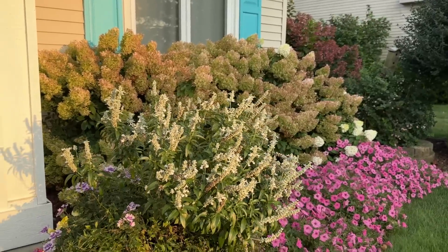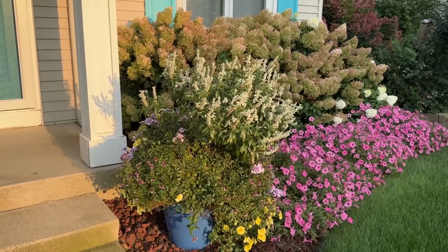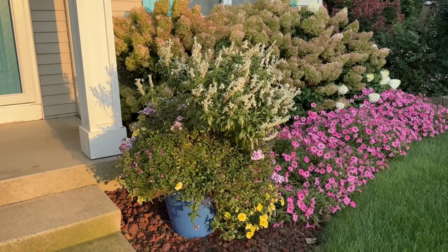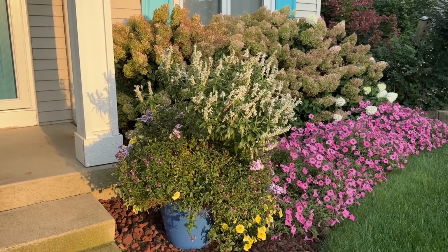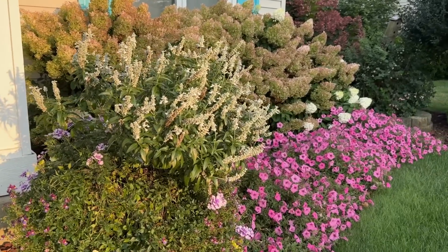These planters here, they look gorgeous for most of the summer. Right now they're looking very tired and tattered and just not looking very good. We got a lot of rain at some point and it kind of just made them not look good. And I don't know.